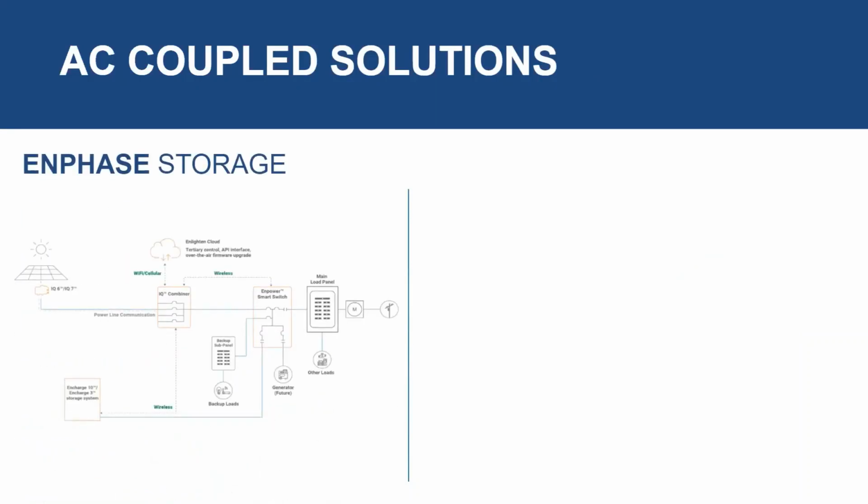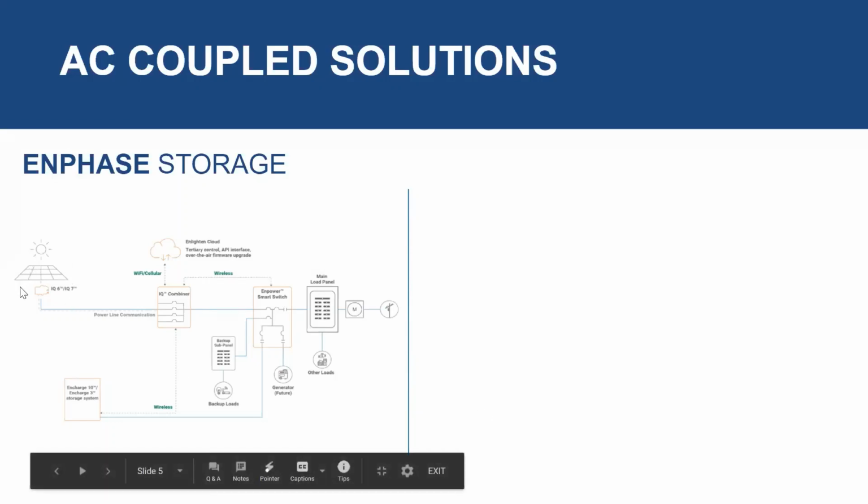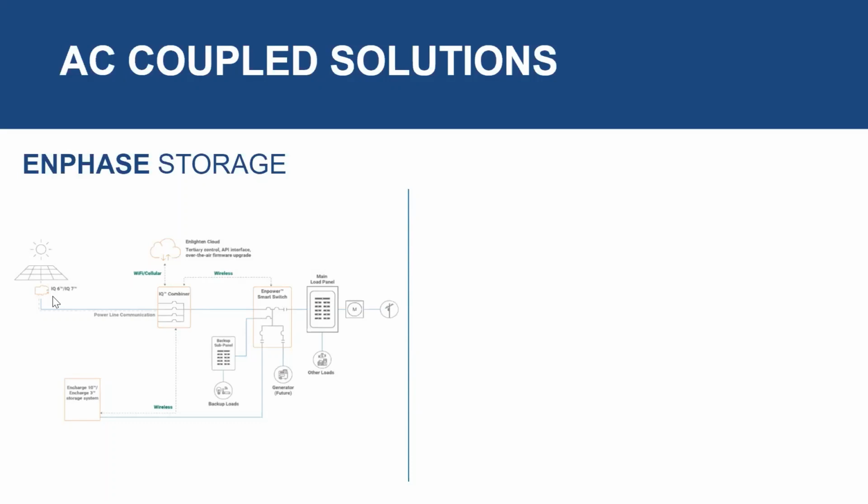Enphase storage is unique, and I want to start by saying they are a distributed architecture storage solution. Similar in the sense that they use microinverters to provide power for each of their panels, they use a distributed architecture to use storage in multiple units. Here we start with our PV panels, and those are paired with either an IQ6 or IQ7 product line. As of today, you can also pair Enphase storage with the M series. With a little bit of Envoy firmware upgrade, M series will also work.